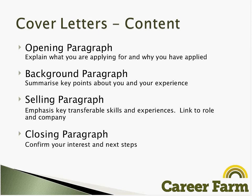Then a closing paragraph to confirm your interest and the next steps. Sometimes I see covering letters which are like begging sentences, like, please call me if there's any interest. Yes, you want this contact, you want this job, but you don't want to come across too desperate. So it's about getting a balance of being eager but not too keen.